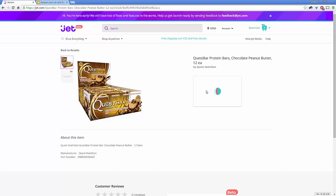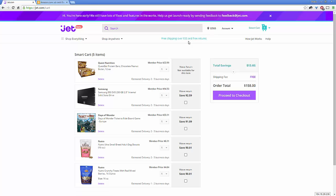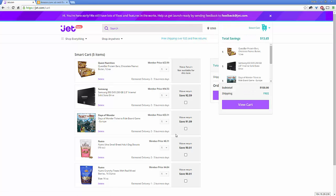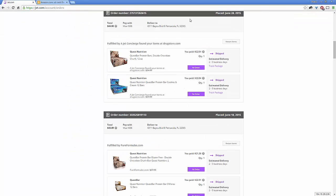So if I added this right now, I save $2, and then if you go to checkout, you're automatically saving $2 if it ships from the same place. So if you want to order Quest bars in bulk like I did, you're actually going to save a lot more on top of that. So let's see, here, $22.04. I bought 3 different items and saved a ton of money. My Quest bars came out at like $20.42 each. And I've done that before.